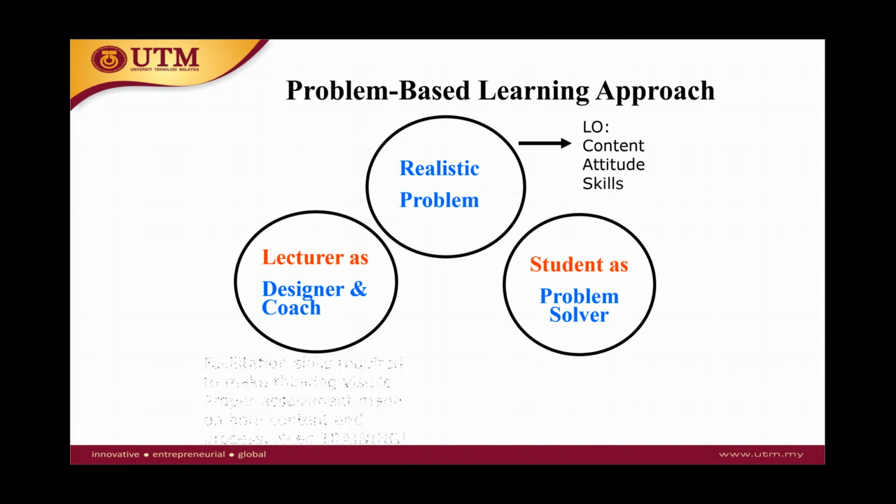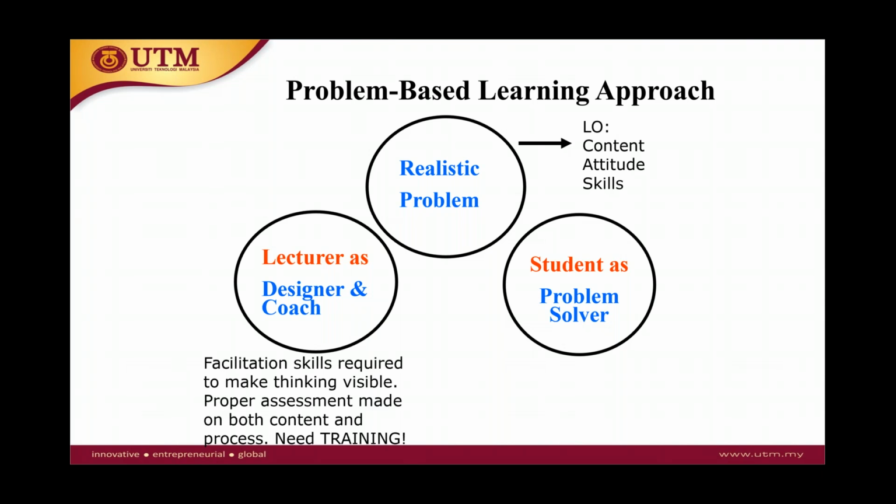Now, as the instructor, a typical instructor will not have facilitation skills. This is where, if we do not have those skills, we have to go for training, because the facilitation skills are very important to help make the students' thinking visible. And we also have to design the proper assessment on both the content and the process.